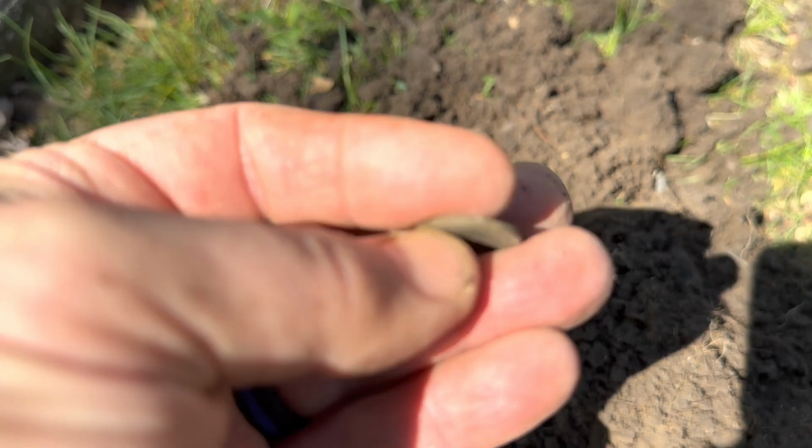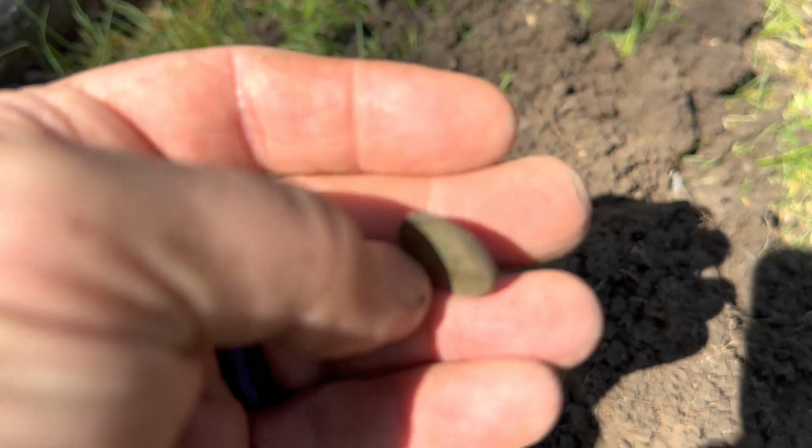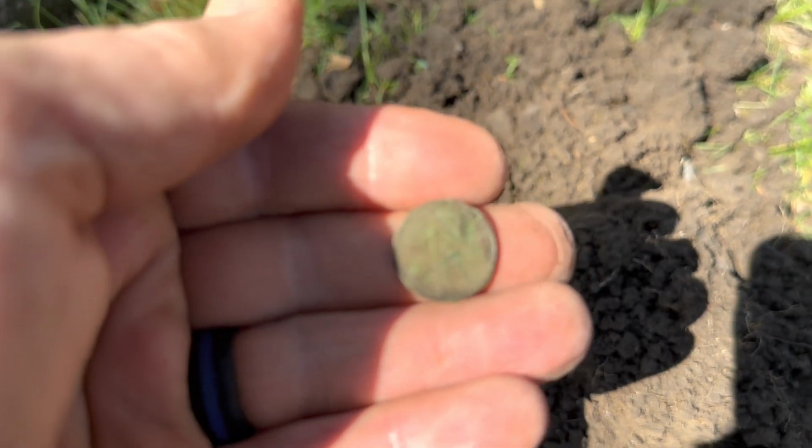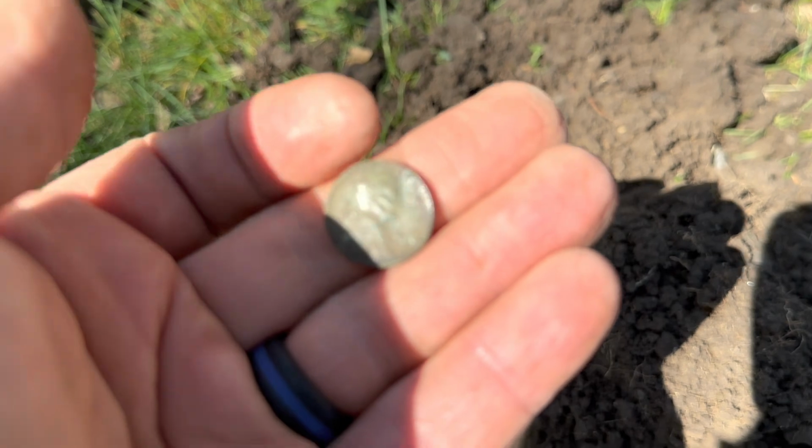See the 1 cent on that side. I found a 1918 one here, so I mean, there's a chance it could be older. Let's see, kind of a cool look on it. Let me clean it up a little bit and see if I can get a date.